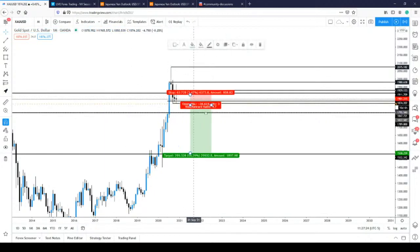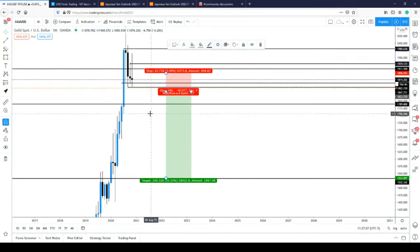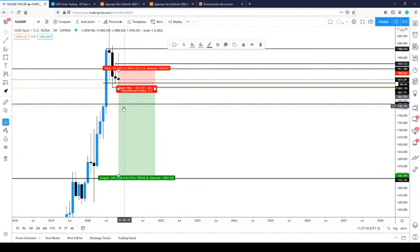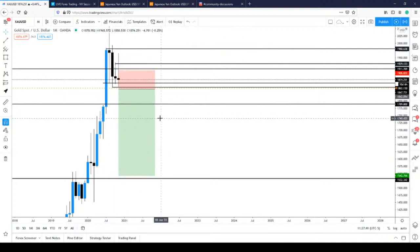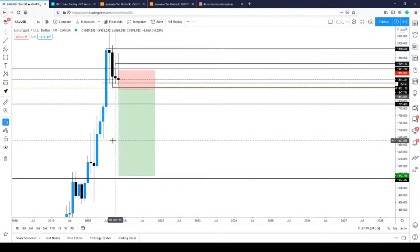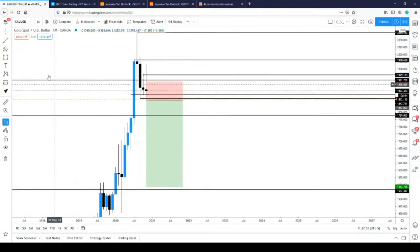Even if you look at this monthly candle, what do you see? A nice inverted hammer or shooting star. So a lot of selling pressure, it's just a matter of time before we start dropping down. So that's my bias for gold, and it's a pretty neat swing setup. I mean, a 4.7 R2R, that's pretty good for gold. You can probably enter this trade and forget about it for a few weeks, even a few months, and just let it play out. But that's that for gold.